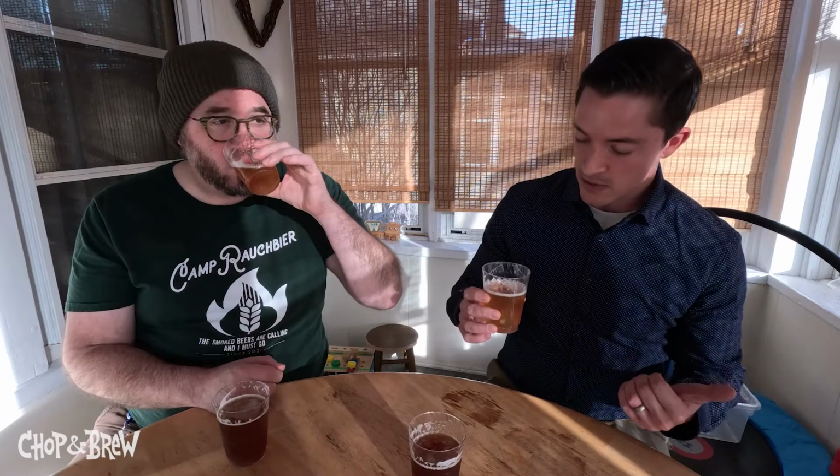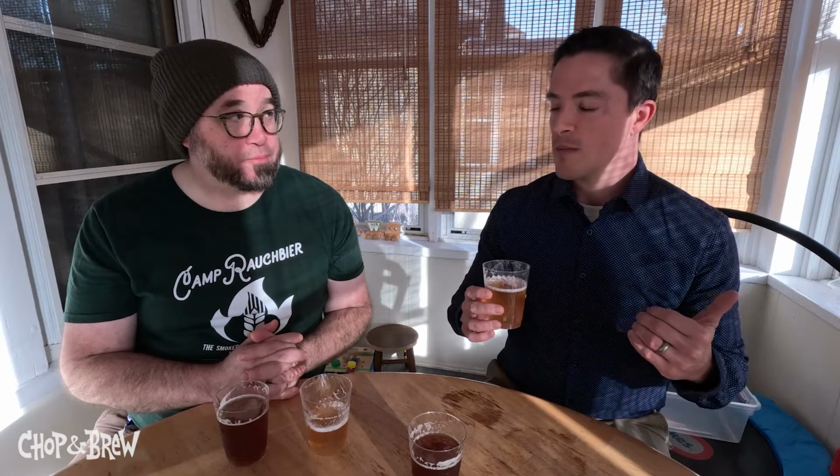I was just telling Chip, the first batch I did White Labs 029, which I really liked. I felt like it was still dry and really clean. The second batch I tried Wyeast 2565, and I felt like it was still a nice beer, but it also had a little bit more fruity estery character that I felt kind of combated a little bit with the smoke aroma, and it wasn't as pleasant as I thought the first batch was.